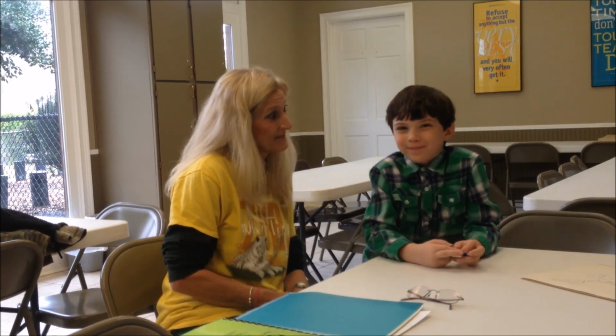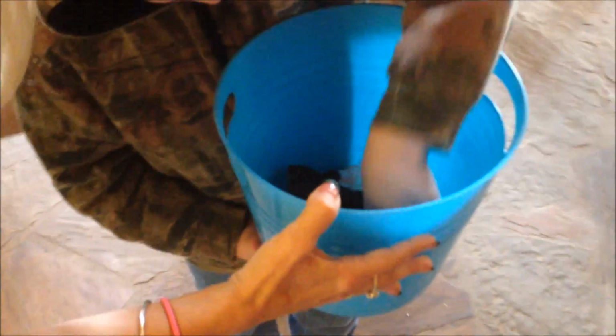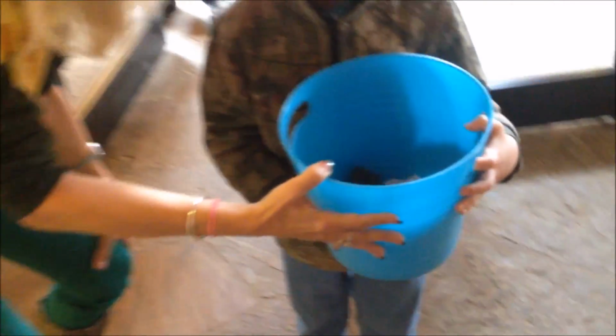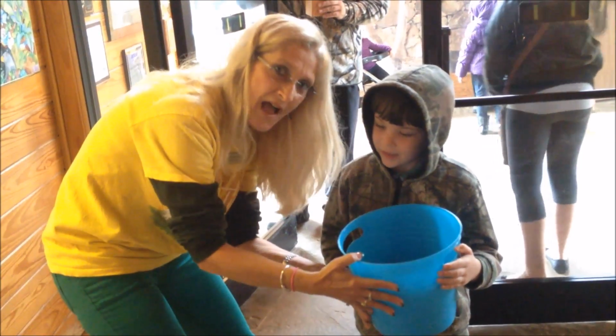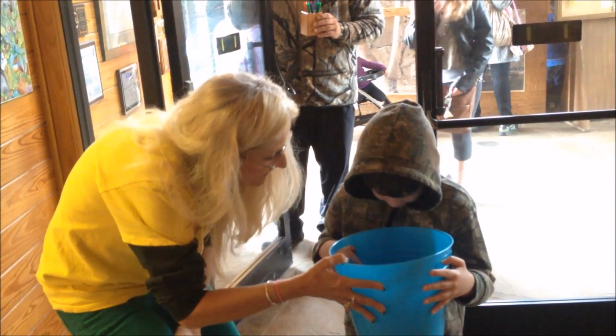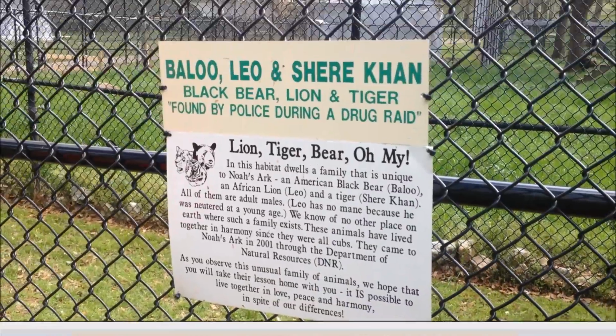Okay. We have a bunny that was brought to us today because it has been injured by a cat, and Miss Sherry, our rehab specialist, will take the bunny and do everything she can to rehabilitate it, and we will pray for him to survive. Can I name it? Sure. You want to name the little bunny? What do you think? Hoppy. Great name for a bunny.